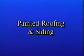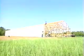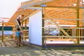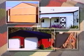First, its line of painted roofing and siding. The company's painted roofing and siding is a time-proven building material. There are 4 distinctive profiles of the product known as Channel Drain, Panel Drain, Century Drain, and Channel Drain 2000, and each comes in a variety of colors. The painted roofing and siding is the number one seller throughout America year after year. From coast to coast, all types of structures, from commercial to agricultural to residential, are covered with these attractive products.